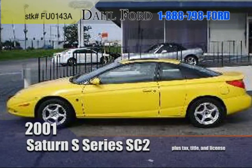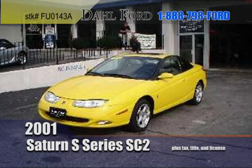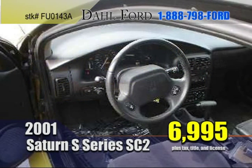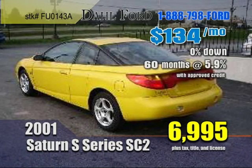Take a look at this one. 01 Saturn S-Series. It's the three-door coupe SC2. It's yellow in color. It only has 90,000 miles on it. Automatic, air conditioning, power steering, windows, tilt and cruise. And it's in screaming yellow, but I can't scream. I've been screaming enough. Folks, let's get right to it. $69.95, $134 a month, and you can even throw a soccer ball at the driver's door, and it's not going to dent. It's going to pop right out. The body's made of plastic, folks. A nice, nice looking ride.